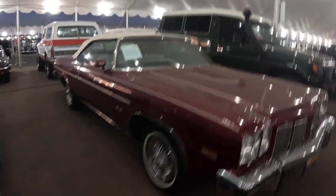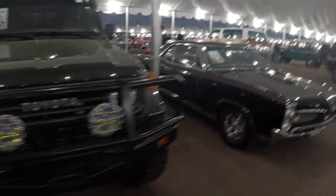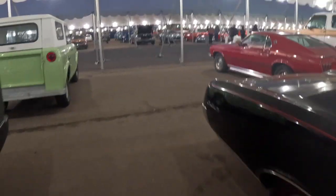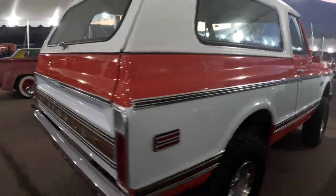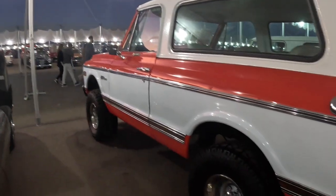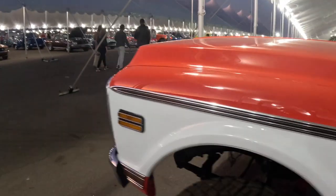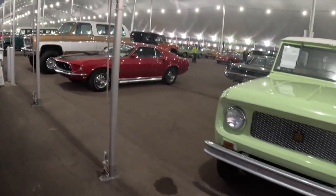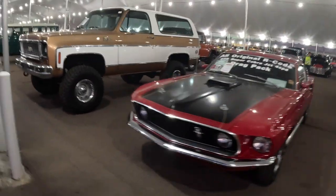Delta 88, 1975. Go look at this truck over there. $85,000 for the GTO Custom. I like this truck. That's a Cheyenne. Take the top off. $85,000. Original R code drag pack. Another K5.